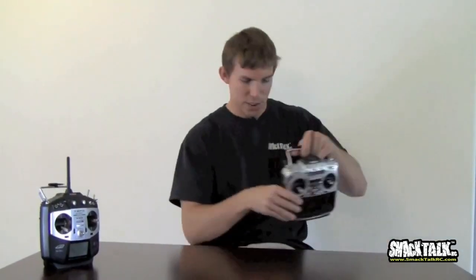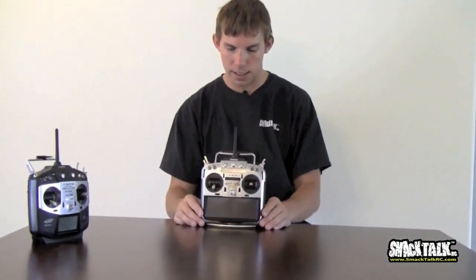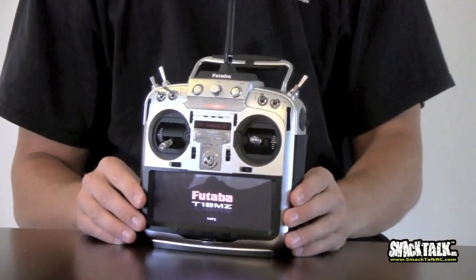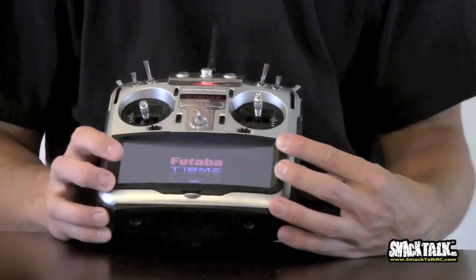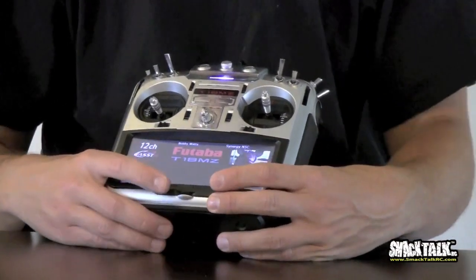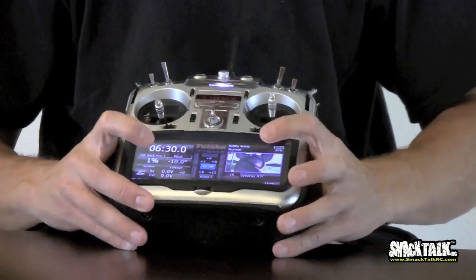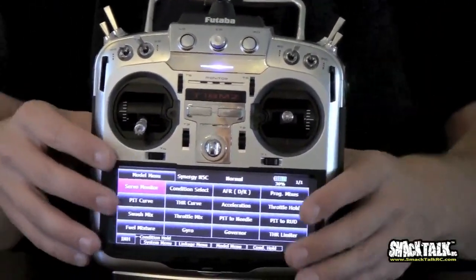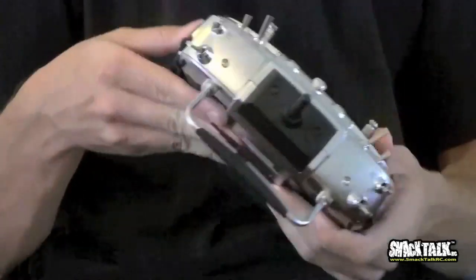And lastly, we have the new Megatron super duper radio. This is the 18MZ. This one was just released from Futaba this year, and this is their new flagship radio. Absolutely amazing. It's pretty much got an iPhone touchscreen on the front. It's just absolutely incredible. It takes about 30 seconds to boot up for the first time in the day. But we got all the different menus here. We got a camera in it. It can play sounds, it can play your songs and whatnot.